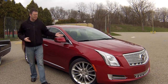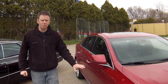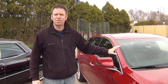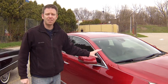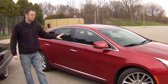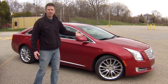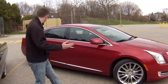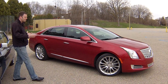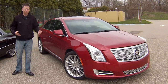So what does the XTS set us back? This car, fully equipped, it's a Platinum Edition, all-wheel drive, sets us back $64,695, which includes destination charge. We feel that that's a very good value for the type of content that you get in this luxury car. The only thing really lacking, we feel, in this car is that it is a little underpowered for its class. And the overall proportions don't scream so much of a premium sedan as maybe some of the other luxury brands from Mercedes-Benz or Audi.